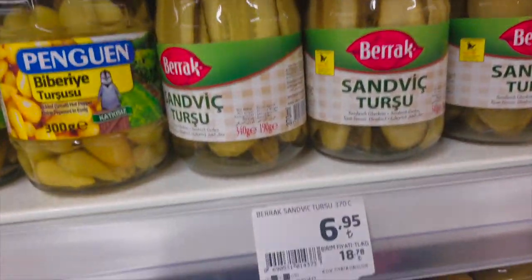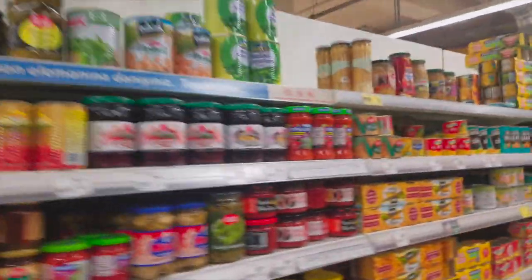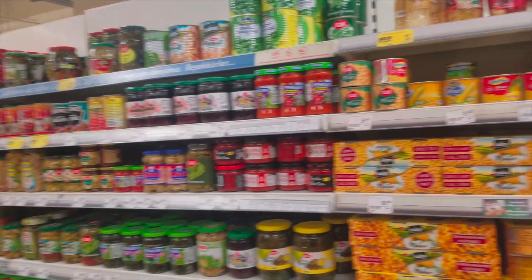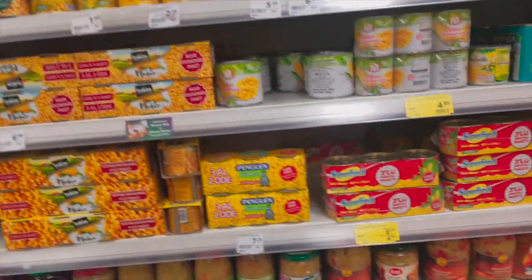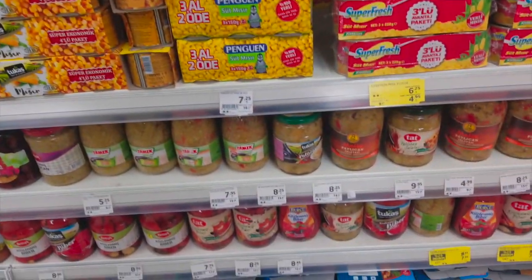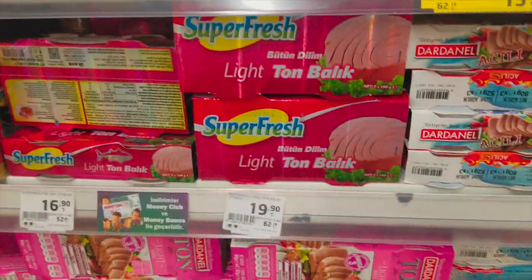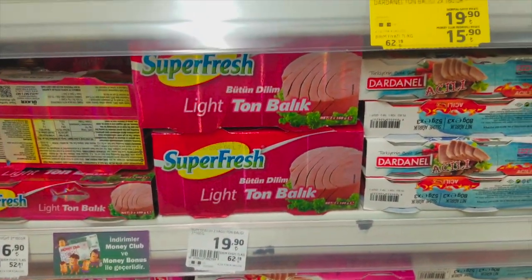Oh, these are also good. It's about 1.5 US dollars. It's like a Dollar Tree, but tastes much better than Dollar Tree here. There are some eggplant pickles or pepper pickles. There's some tuna fish. Tuna fish in this market is good but expensive, just like $5 for a light one.